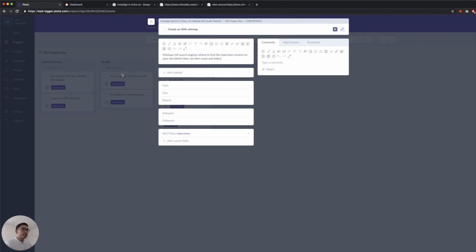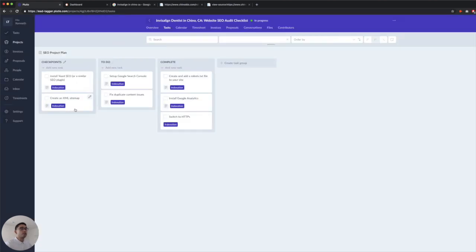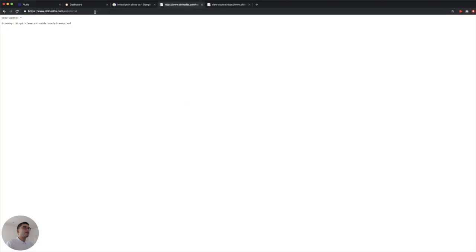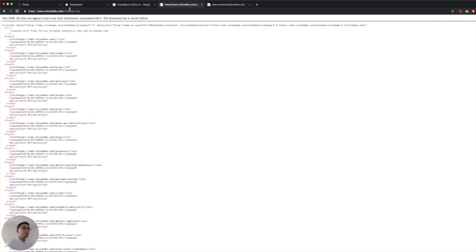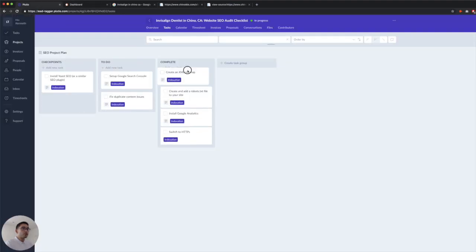Next one is to check to see if you have an XML sitemap. So a sitemap is essentially a map of your site that tells search engines where to find the important content on your site. So what are the pages they should be reading and how many pages you have. So let's see if you have that installed. Perfect, you do have that. So I'm going to move this checkpoint over to complete.